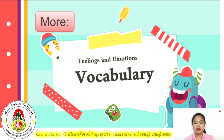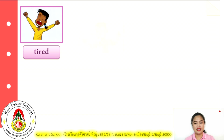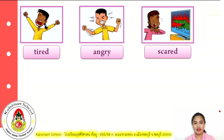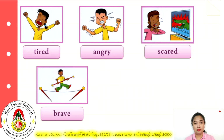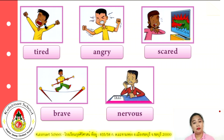Okay, next we will be learning more words about feelings and emotions. Earlier we have learned a few words. Now we have more words to learn. First we have tired, angry, scared, brave, and nervous. Okay, let's read all the vocabulary words together. We have tired, angry, scared, brave, and nervous.